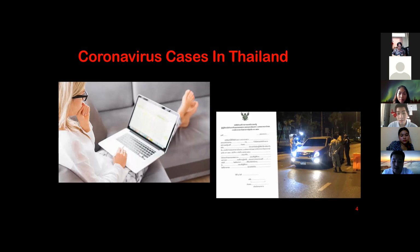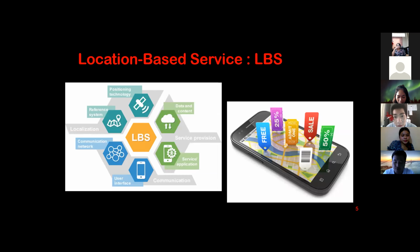Thailand declared a state of emergency, refraining people from going out and encouraging work from home. On the first day, we were really happy to work from home, but now I feel so bored. I am already mad because I want to exercise, travel, hang out, go shopping, and so on. But then LBS can help you.